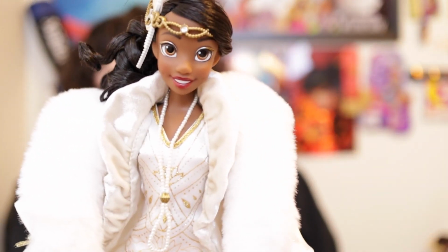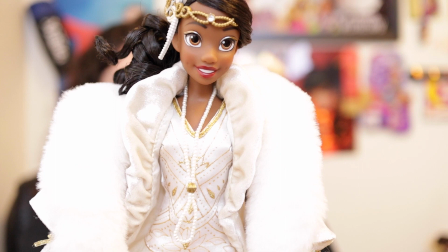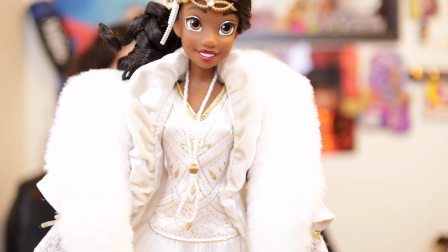And she is $50. She is $50, and you get so much better quality than what Rapunzel was just 2 years ago. She has embroidery. She has a necklace. She has this fancy headpiece. She has a stole. She has a coat. Embroidery on her coat, embroidery on her bodice. Awesome boots. They went all out, and I'm so glad they did, and she is worth it. She is completely worth $50.